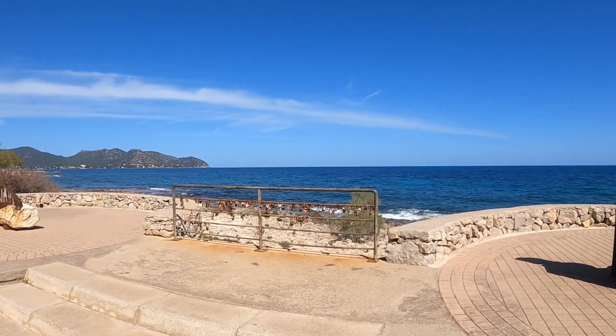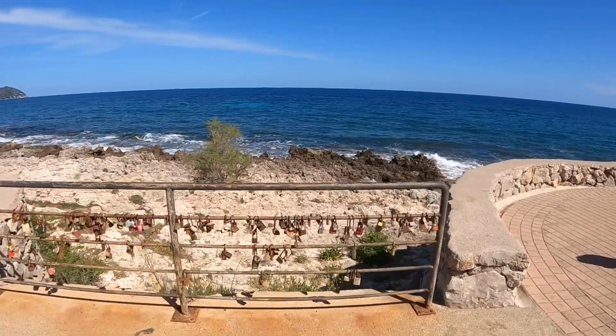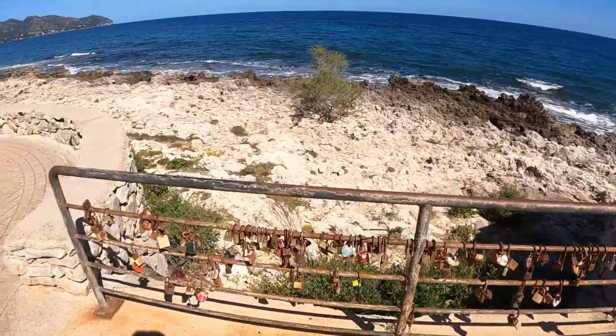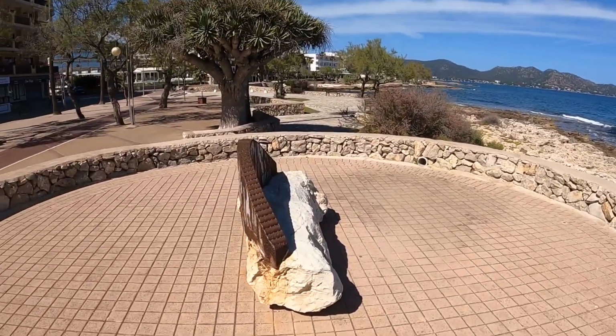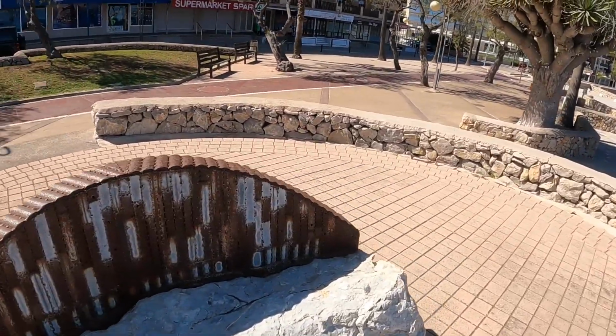Oh, padlocks. These seem to be the thing at the moment, aren't they? The last few years, padlocks with writing your name on. And another bench. I wonder how many people sit on there. It doesn't look very comfortable, does it?